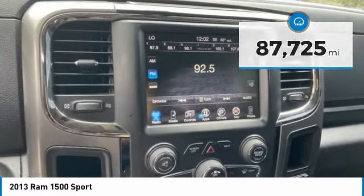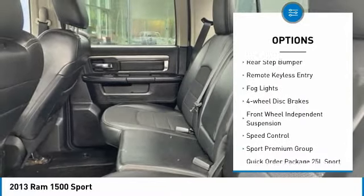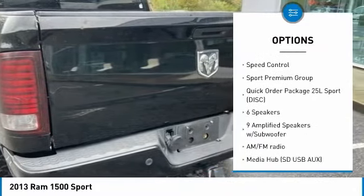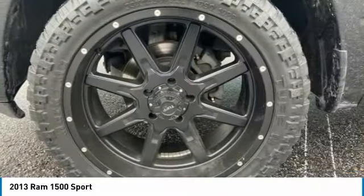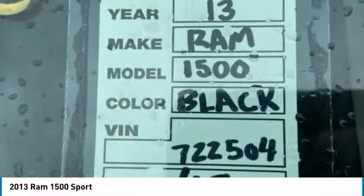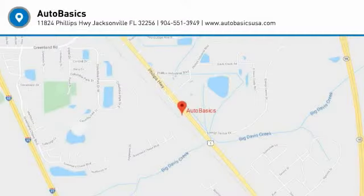Here are some of this vehicle's great options: electronic stability control, brake assist, traction control, rear step bumper, remote keyless entry, fog lights, four-wheel disc brakes, front wheel independent suspension, speed control, Sport Premium Group. Drive away with a great deal on this vehicle. Call or stop in today.